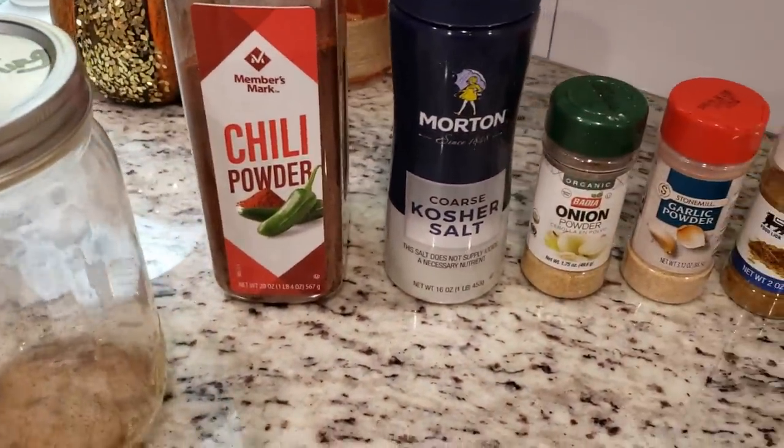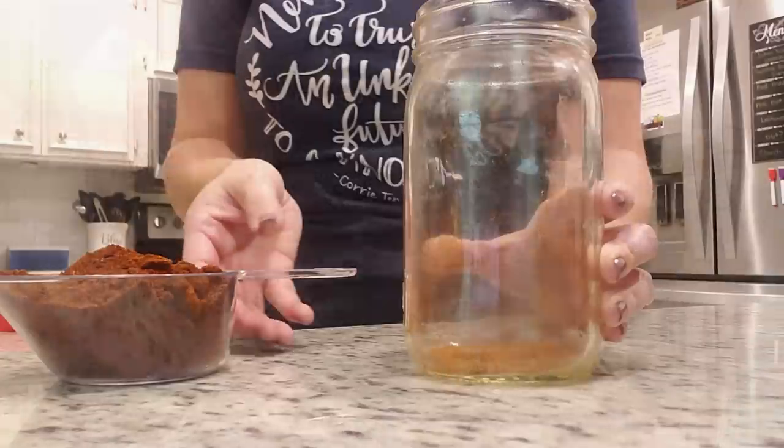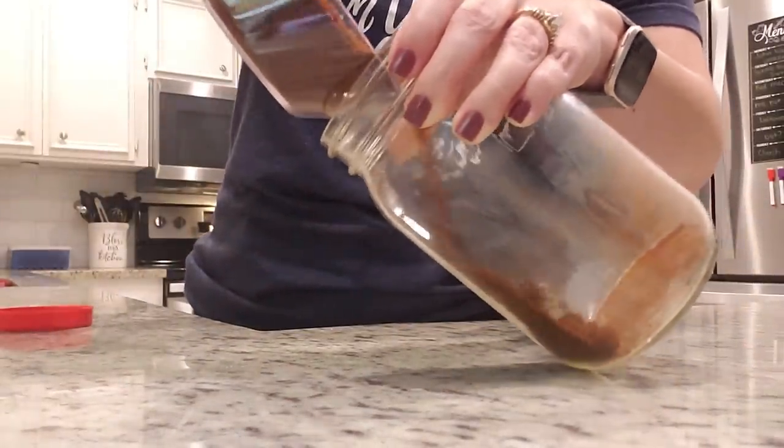You just need chili powder, kosher salt, onion powder, garlic powder, and cumin. Okay, so I need a cup and a half of chili powder. Start putting that in there and hopefully not spill it everywhere.